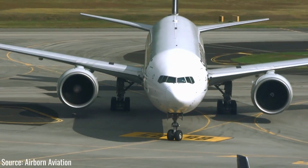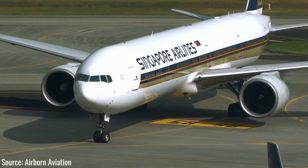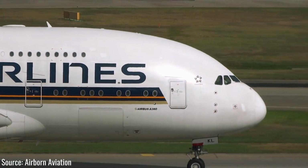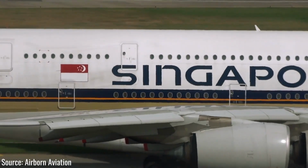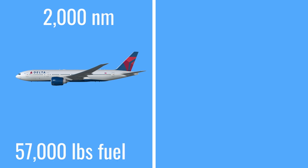Ultra long haul flights are very inefficient to operate. Of course, longer flights take more fuel. That's obvious. But longer flights take disproportionately more fuel. For example, a 2,000 nautical mile flight on a Boeing 777 takes about 57,000 pounds of fuel.